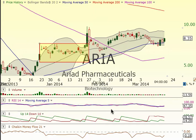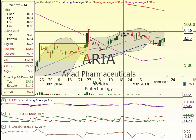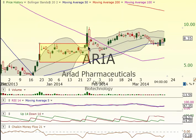Today is Tuesday, March 18th, and I have several stocks I want to take a look at today. And one of them that a lot of people have been playing is this ARIA. All right, ARIA had this nice pop up here after it broke out of this box. Had this nice pop up here, and then proceeded to pull back down again and consolidate.